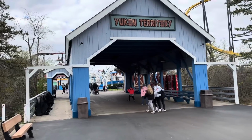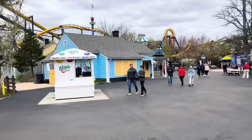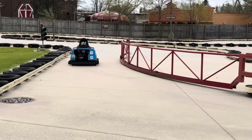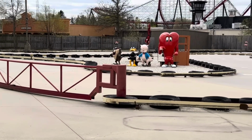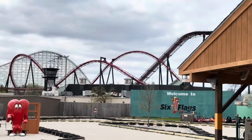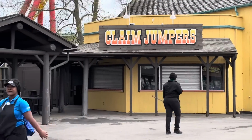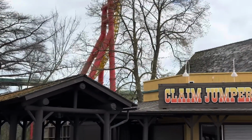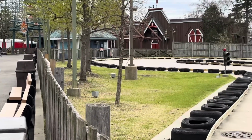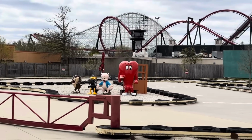Into Yukon territory. So yeah, interesting if Yankee Harbor was in fact the last area we went through before we hit the DC universe. Some go-kart action going on. You can see all the theming there, the Looney Tunes at the winner's circle. About half the rides and restaurants are open. Just looking at Claim Jumpers over here, even closed, and right after Vertical Velocity. So yeah, we'll see after the first opening weekend if things tend to open up the next time we come here, but it's kind of disappointing.